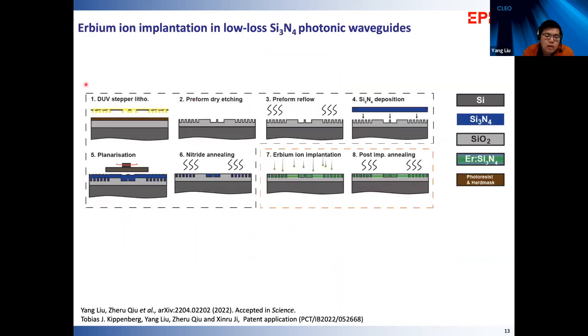Okay, so in this work, we combine the silicon nitride damascene photonic process with the erbium ion implantation technique. So the difference from the process flow we showed in the previous slide is that in this case we don't add any silica cladding, because this uncladded sample allows you to have direct erbium ion implantation into this waveguide. And after that we use high temperature annealing, typically more than 1,000 degrees, to have the loss and the damage recovery in these implanted samples.